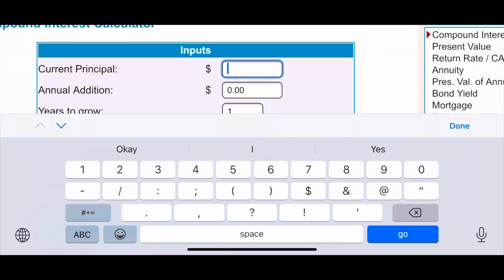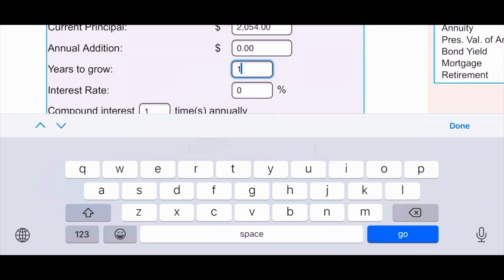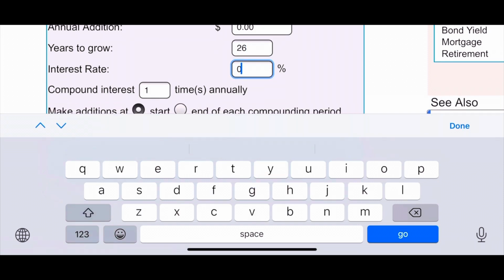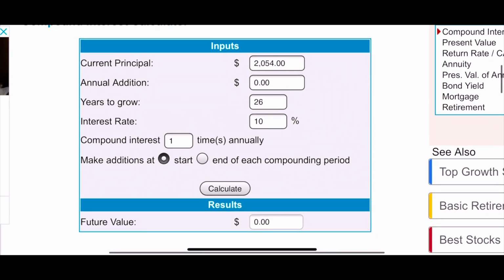Okay guys, now here's the fun part. Let's say that I leave my initial investment in there and I stop contributing to my account. For the example, I'm going to pretend that I pull this money out when I reach retirement age. So I'm 34 right now. In 26 years, let's see how much money I will have at a 10% interest rate of return. Wow, guys, I would have $24,479.